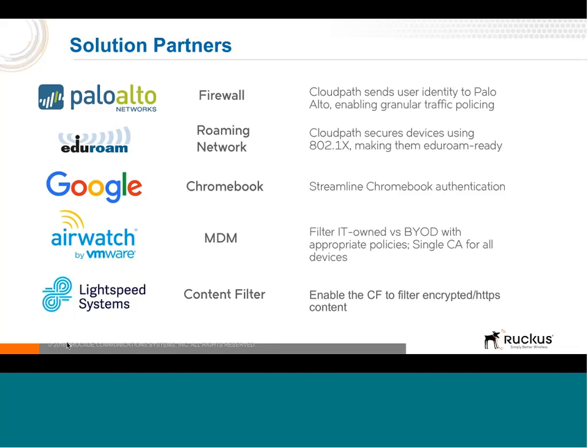Chromebooks, like I mentioned a while ago, we have very tight, streamlined Chromebook authentication, where we get the cert directly on the TPM chipset and make it extremely simple and easy to onboard via Chromebook onto the network via the Chrome extensions.